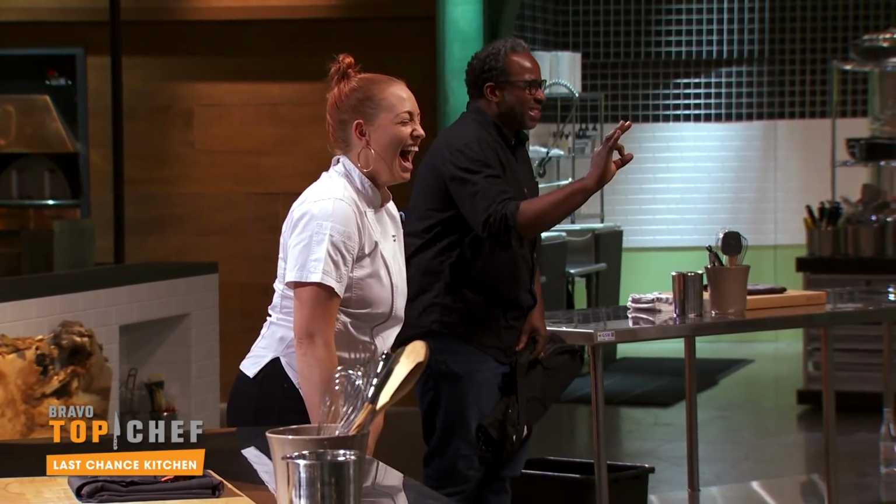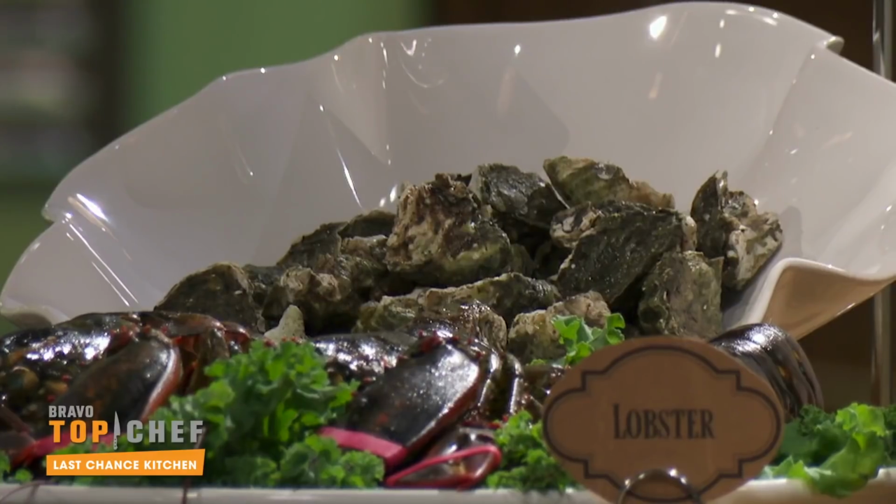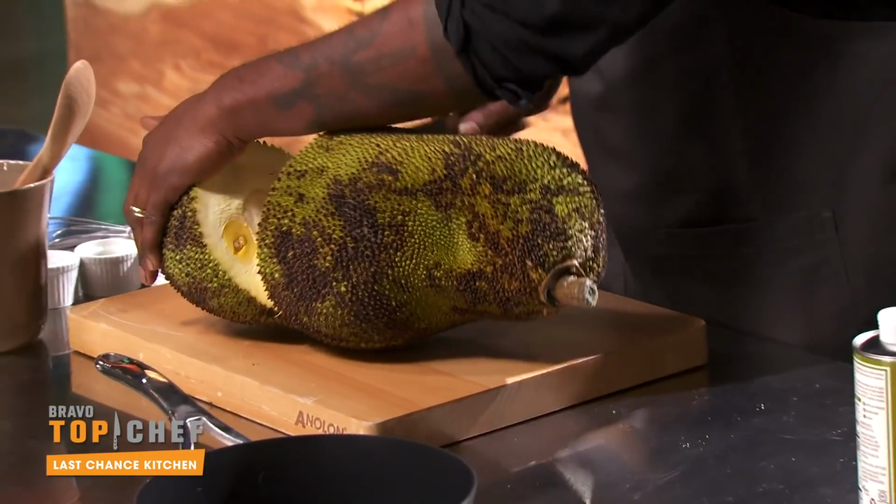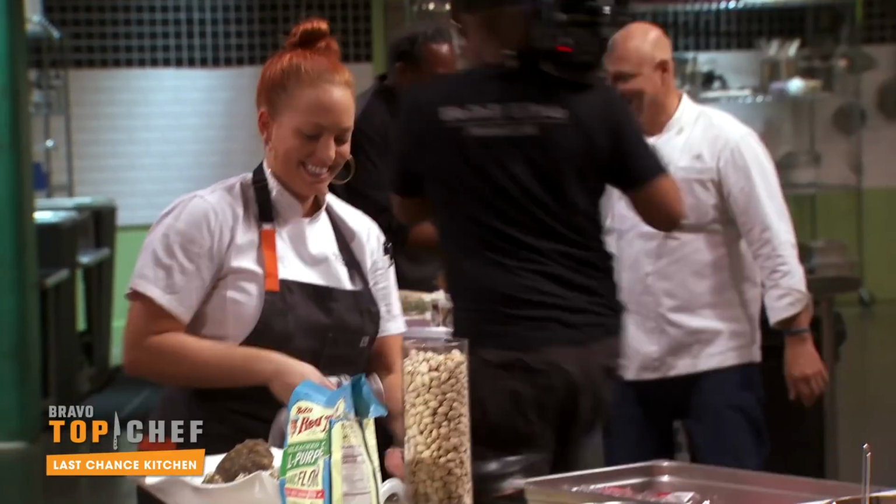Yes. Perfect. Chefs have to have a tough skin, and that was what this challenge was all about. We presented chefs with several ingredients that had either hard shells or tough exteriors, tough skins, and they had to create a dish highlighting those ingredients.